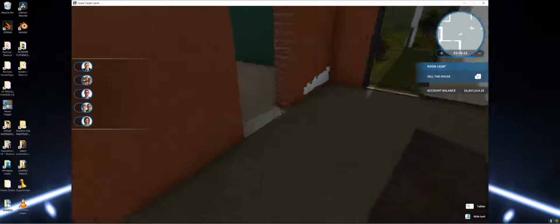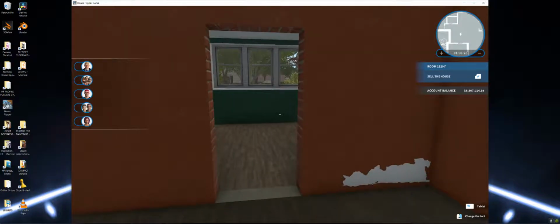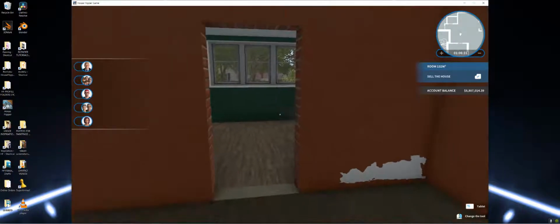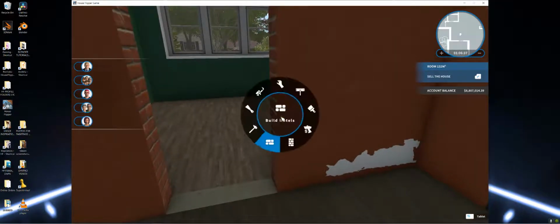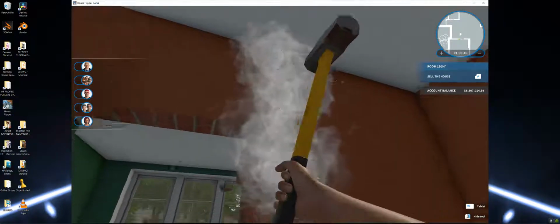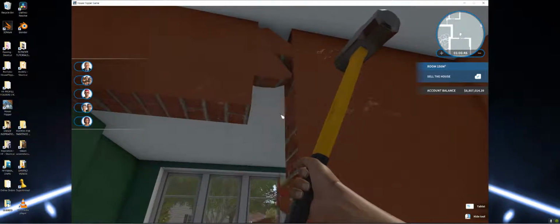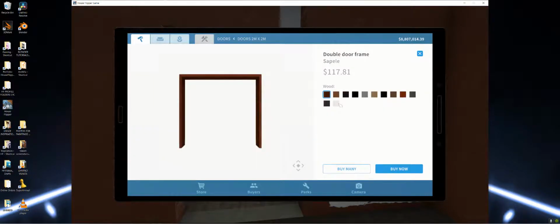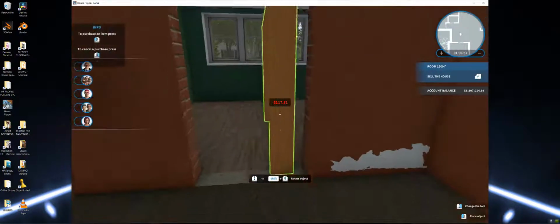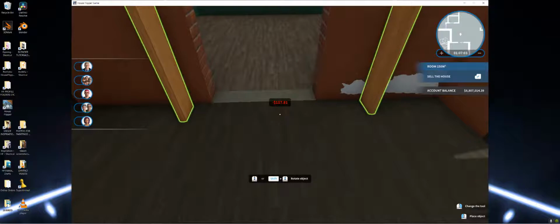There we go, just for funsies. I'll probably knock out part of this wall though, because I think it would be good to have maybe, well, you could have just an archway, I suppose. Let's see. Do I want to do this type of thing? I don't know what color yet, though. I haven't decided on colors yet. So I need about 3 more of these knocked out.